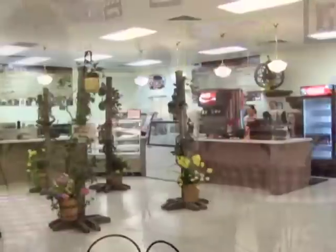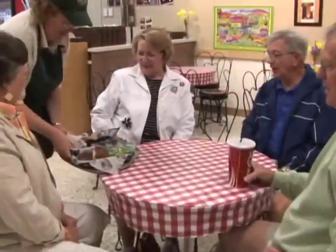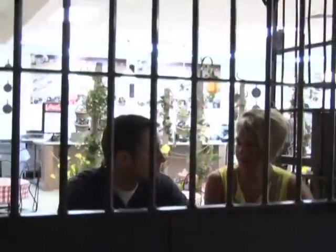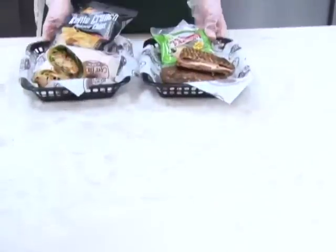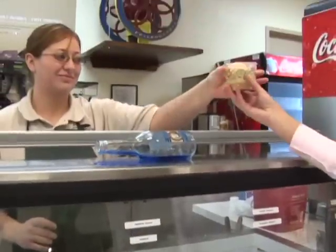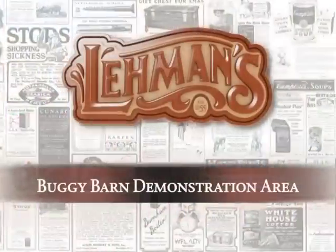In need of refreshment? Stop at the Cast Iron Cafe. You'll find soups, salads, sandwiches, wraps, desserts, drinks, and more, all served the old-fashioned way. Or if your sweet tooth is itching, there's plenty of hand-dipped ice cream and Lehman's old-fashioned soda pop to be had. It's a great place to stop, relax, and recharge.